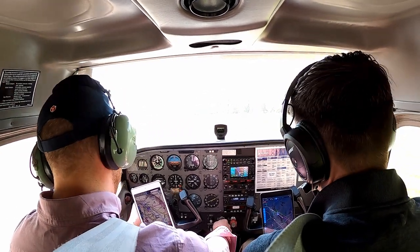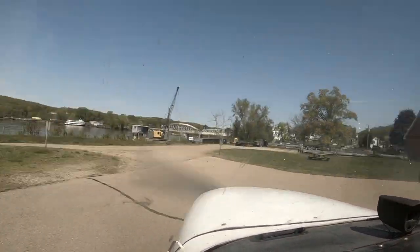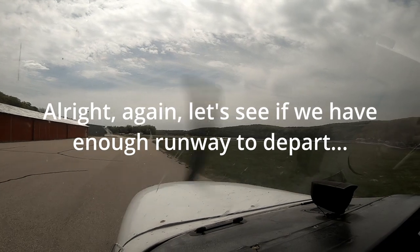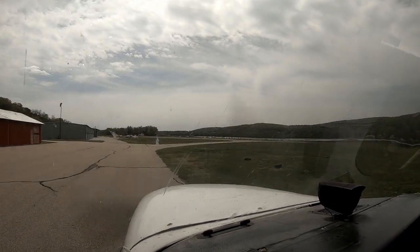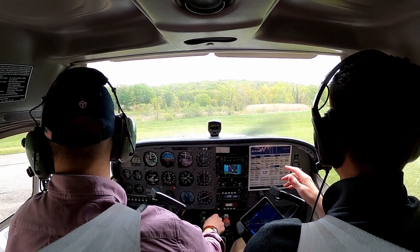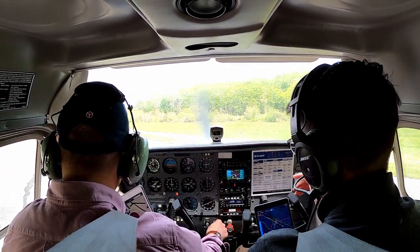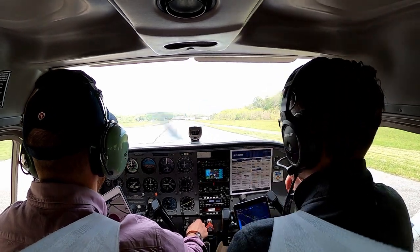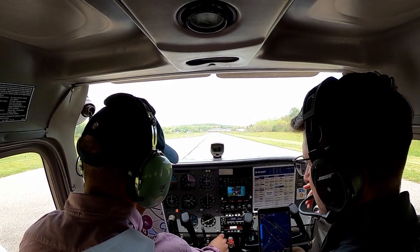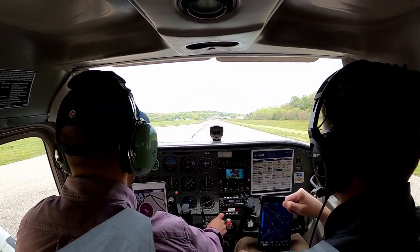Traffic, Skyhawk 2383 Golf is back taxiing runway 14 to the ramp. Goodspeed. I would have even used some of the grass, but good, just keep it tight. Okay, window's coming shut. Okay. Power set, full RPM. Gauges look good. Just checked. Okay. Brakes released.